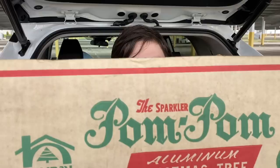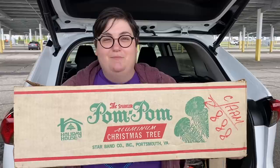I was in the crawl space and there was like this little tunnel basically of walls that are lined with boxes to the top of the crawl space, and I saw something at the end of it and I actually started shaking. I don't want to be dramatic, but I started shaking because it's something I never thought I would find at an estate sale, let alone in a crawl space on my hands and knees. And here it is. I found a 6-foot aluminum pom-pom Christmas tree. And that's how I saw it.